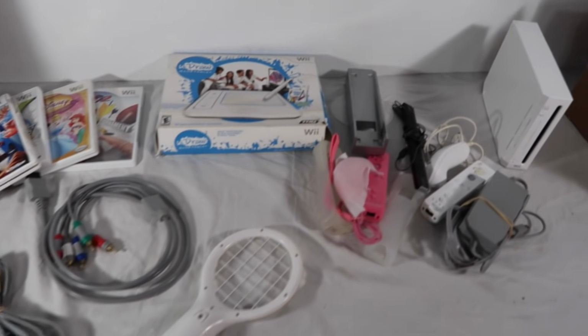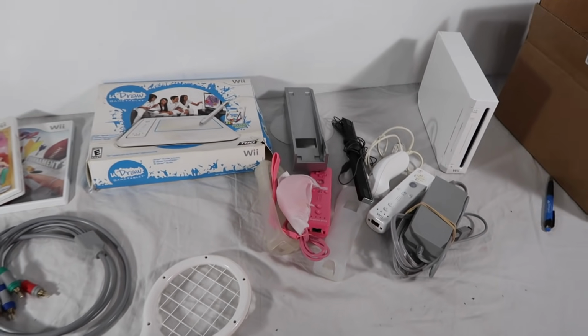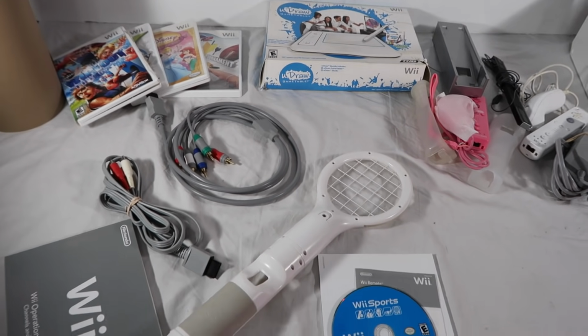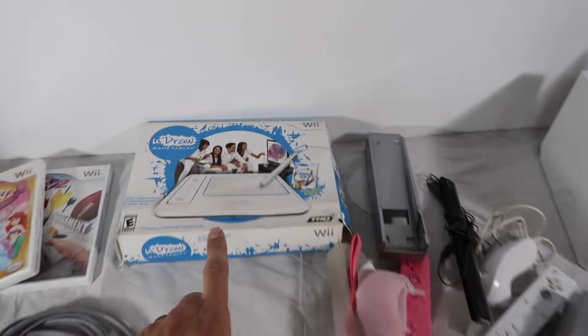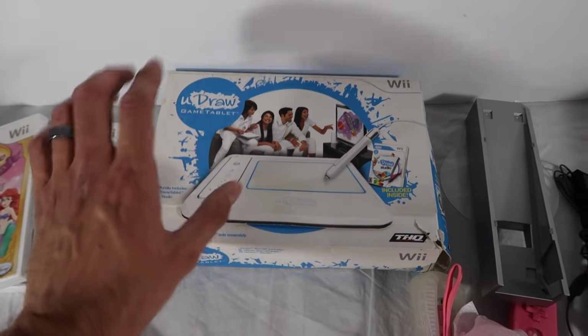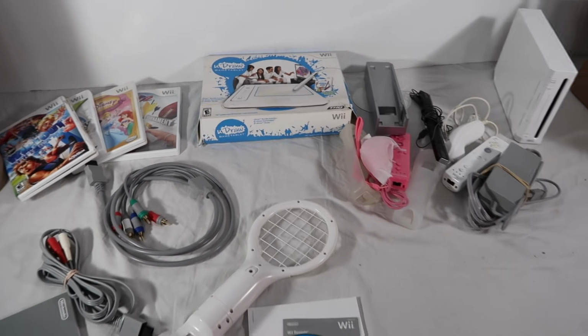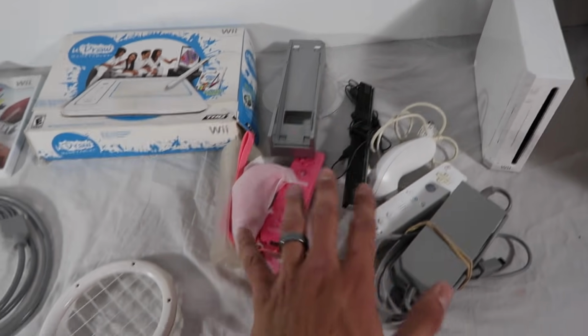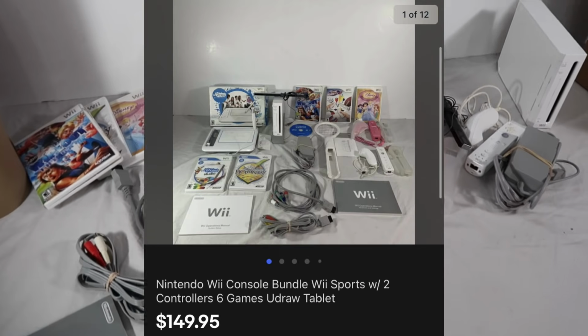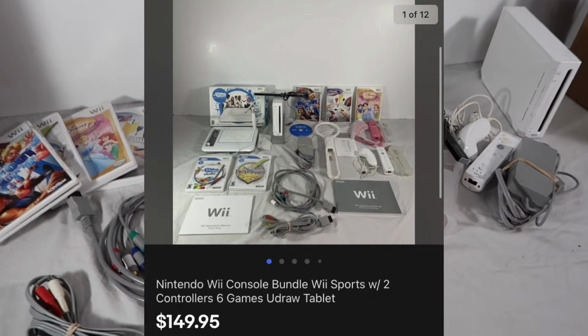This is one of the 2 bundles that sold. This is actually going out to a viewer, Monty. So thank you very much, Monty. That's really too kind. He had sent us a message asking if we had a Wii bundle with U-Draw, and literally the next day we picked up a bundle that had it. So all of this together sold for $150. It includes the console, joysticks, nunchucks, tennis racket, the U-Draw with 1 game inside, 4 additional games here, another game here, the manual, and all the cables. Really, we hope you enjoy it and have a lot of fun with it.